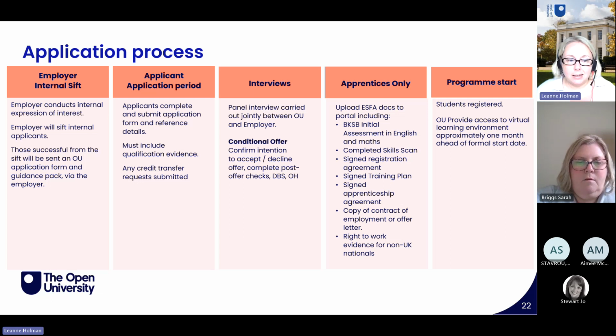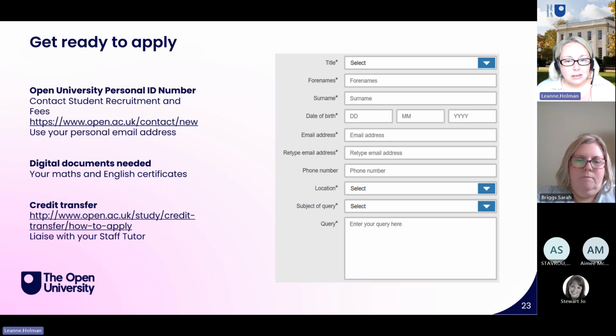And there's that list there. I will send these slides out. You will need to generate an Open University personal ID number, and that gives you the details of where to do that. You just need to say you're applying for a professional programme.